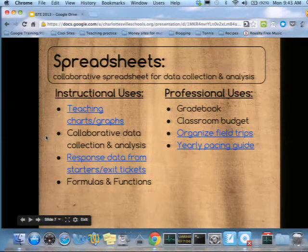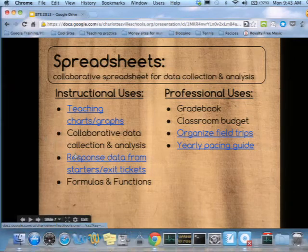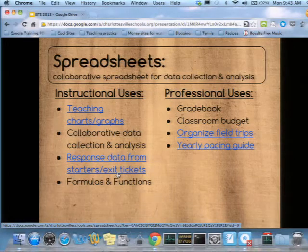Collaborative data collection and analysis, so sending students out with these forms to survey or to go through and maybe they're doing a science experiment and they're going through and collecting data in that way. So they can all be on the form having a different device putting in information at the same time. It's not just a one-person type thing.